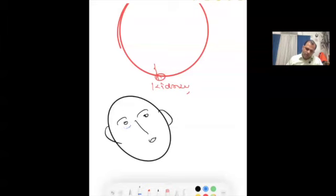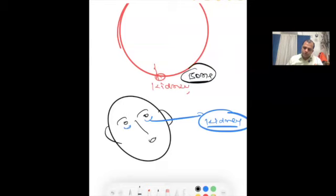Right now I'm talking about this line. These lines are connected with the kidney. So when anyone is suffering with any type of bone problem, any type of sexual weakness, or too much tiredness, all these things come under the kidney.